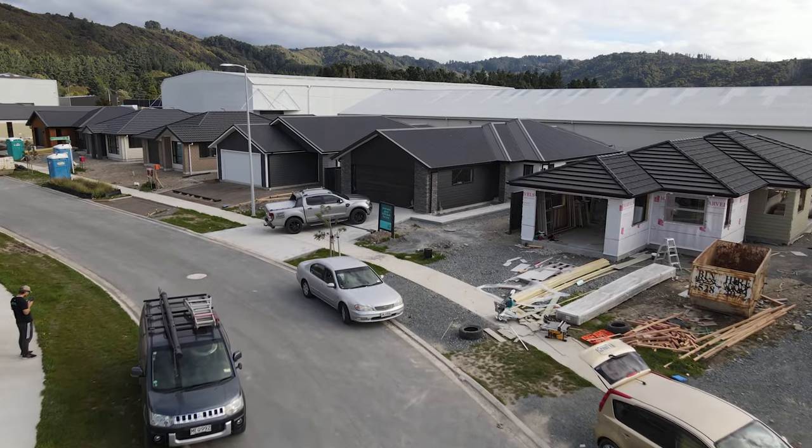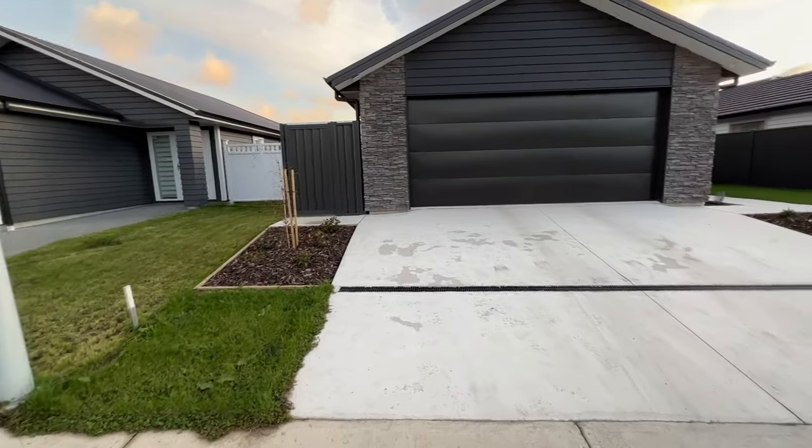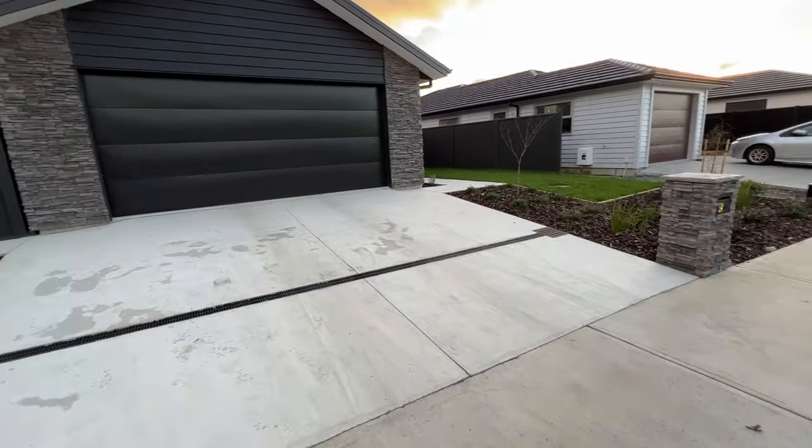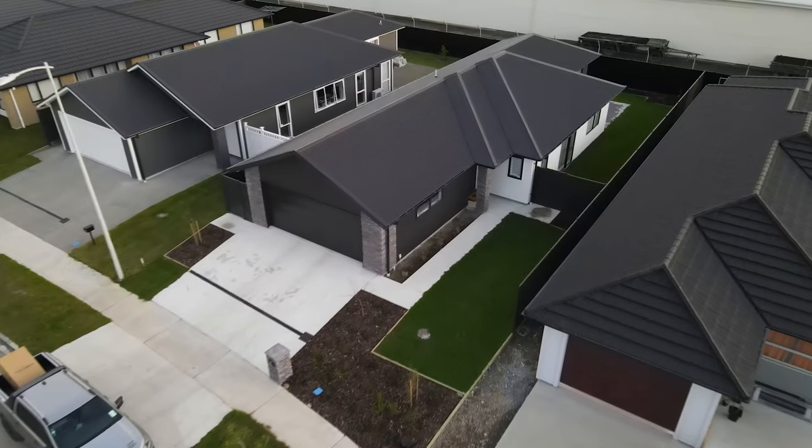This one here, like all other builds, passed with flying colors, and we were then able to hand it over to our happy owners who have been living in it for over a year now. Let's take a look at the finished home.